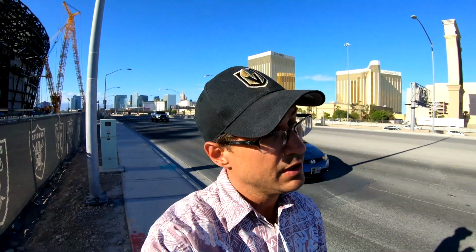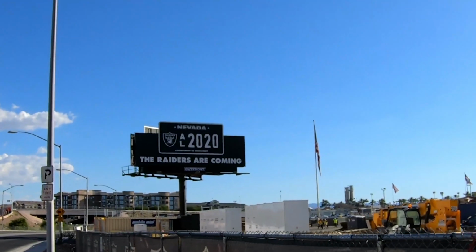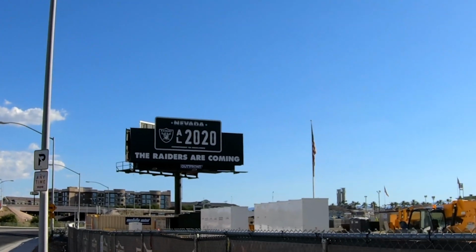And you can also see that the Raiders are coming and Nevada has a commemorative license plate, and it's got Al Davis in 2020 on the promotional material. So that's pretty cool. I wonder who's going to get the very first plate. Maybe a guy named Mark Davis. He'll have Nevada, and then he'll have AL0001.